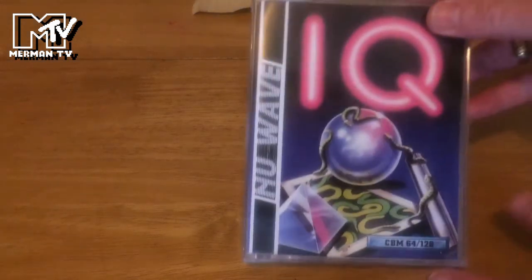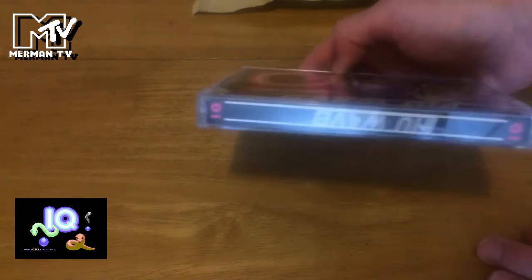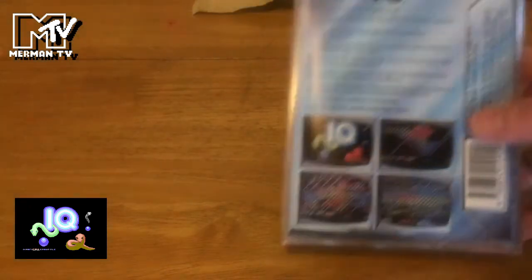And then finally we have IQ for the Commodore 64. Now this is really interesting.